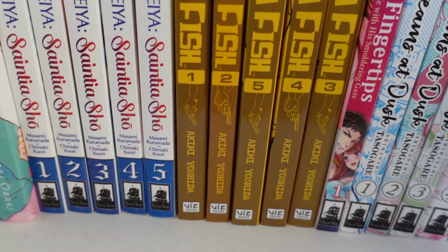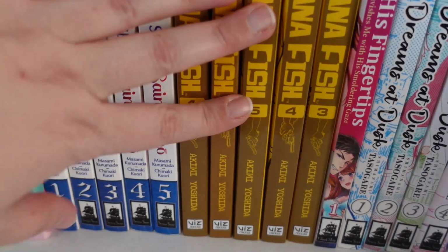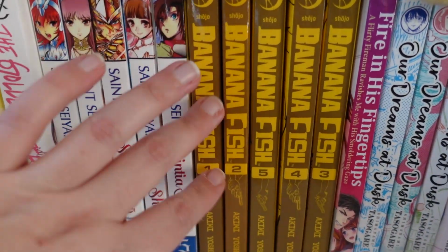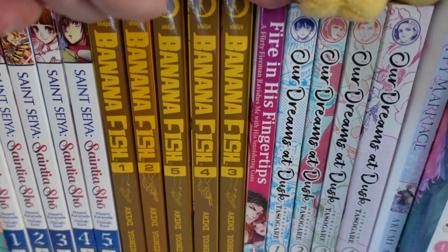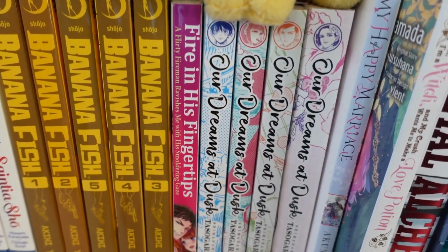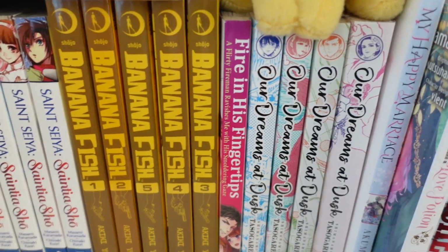Banana Fish 1 through 5. These are all out of order. I really want to read more of this, but the rest of it is not in stock. Haven't started this though. Fire in His Fingertips. If you know, you know. Our Teams at Dusk, a really good LGBTQ+ manga.